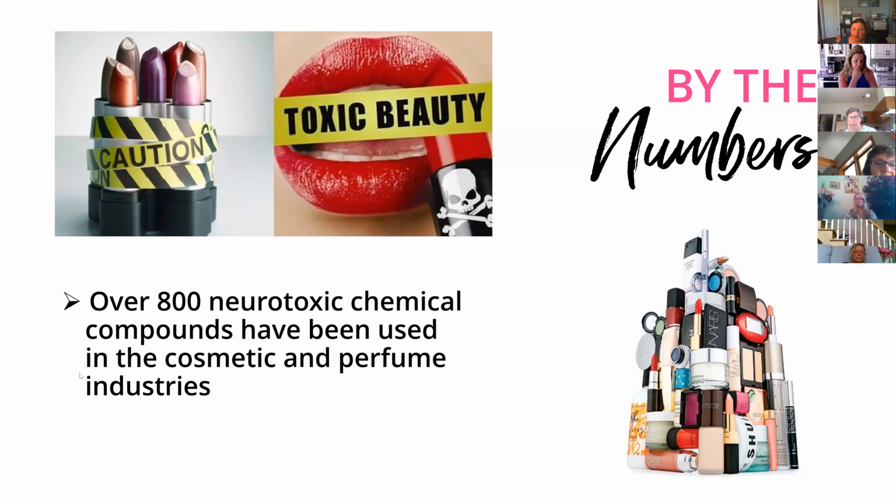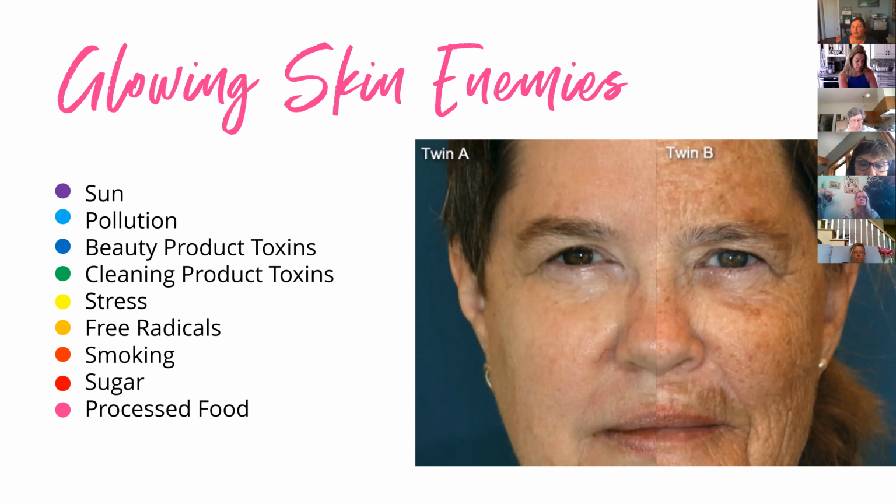So when we look at some of the skin enemies, if we want to call it that, this is actually a before and after of a twin. So there's twin A and twin B. Twin B actually typically was a smoker, and it was also a truck driver. And so you'll see the big differences in the skin. And sun, I don't want to call it an enemy because I do think sun is so important. But again, protecting and using maybe a different product to help protect your skin without the toxins, but still getting that exposure, because sun is very important still.